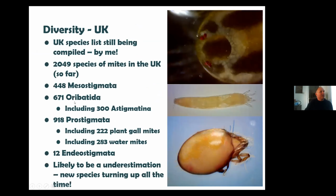We also have 671 Oribatida. That's the more crunchy brown-looking mites. But that 671 includes the Astigmatina, of which there are 300. That also includes, incidentally, within those 300, things like the scabies mites and feather mites. The 918 species of Prostigmata might sound like a daunting amount for people looking at soil like myself, but in fact that includes 222 known plant gall mites and 283 different species of water mites, and there's a number of marine mites in that group as well.